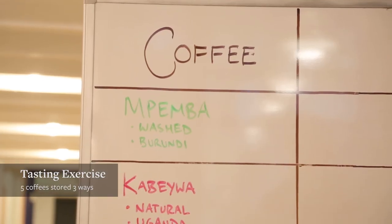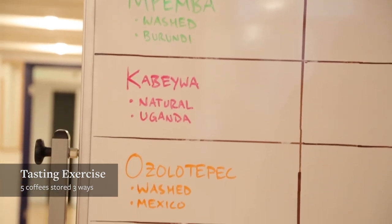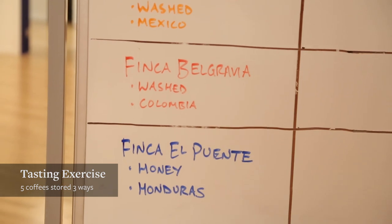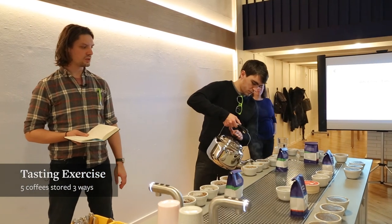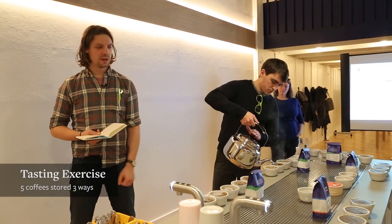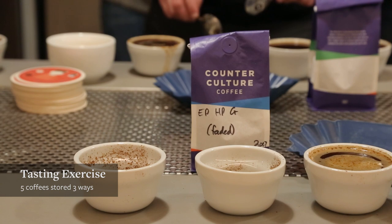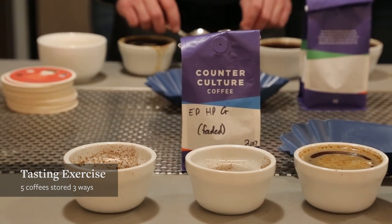The five coffees that we have are Pemba Burundi, Kabewa Natural, which is a natural processed coffee from Uganda, Finca Belgravia, Tabi variety, which is a coffee from Colombia, and last but not least, Finca El Puente Honey Process Geisha. That's a lot of words right there. That's a coffee from Honduras that we love and have worked with for a number of years.